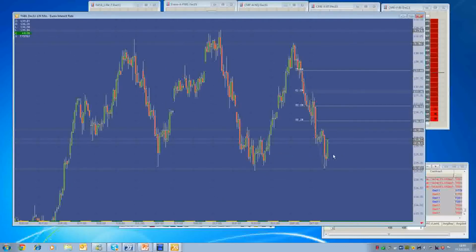But right now we're trading around the bottom of it, so I'll be looking to go long more than I would short around this level. But knowing that if it breaks below this 135.09, then I'll be definitely looking to stop out. And so it's very interesting what's going to happen next.